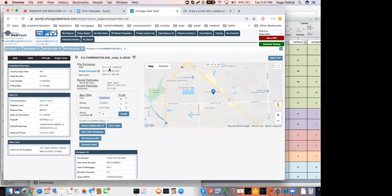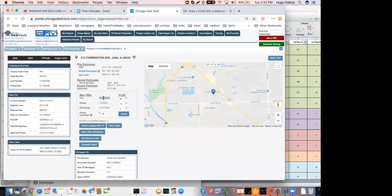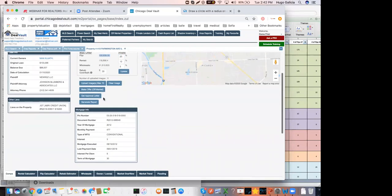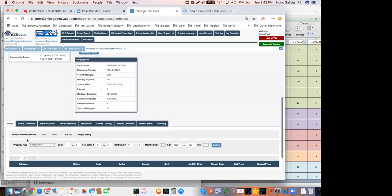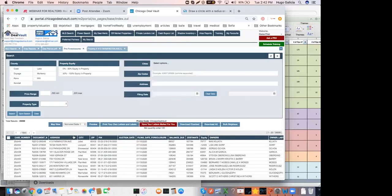So you need to know those 3 numbers, the ARV, the rehab, and the max offer, which is what I love about the system, guys. So you don't need to think, create, or do anything. It's all right here. And for those of you who are brokers online, in DealVault, with a click of a button, you can pull the comps. We don't have enough information on this off-market property, but for a property where we know the number of beds and baths, we can pull the comps in seconds.